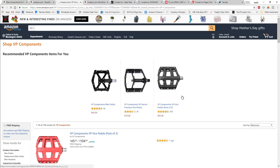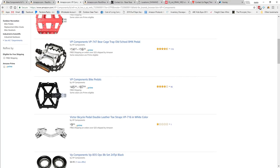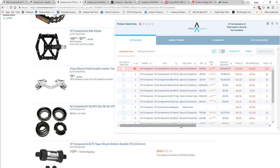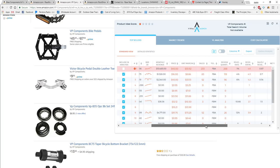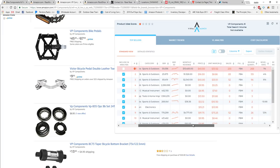If we look at this, there's 130 results for VP Components. Do you think there's opportunity there? Is anybody looking for VP Components as a company to sell their product? Probably not. Notice that there's a few FBA, the rest are FBM. Low volume, yes, I'll give you that. But my attitude is, who cares? If you can sell a couple thousand dollars of product from them, pretty easy, especially since it didn't take us any extra time.